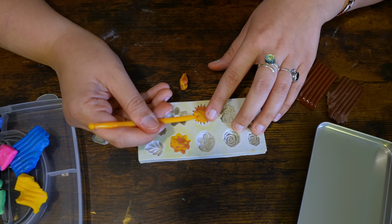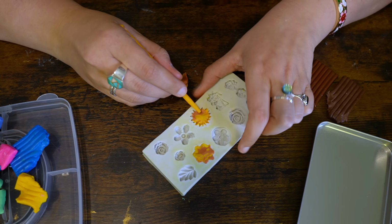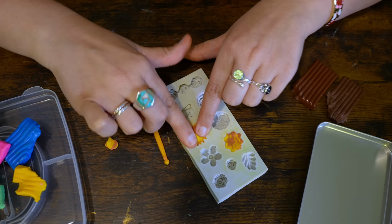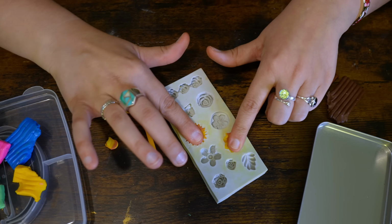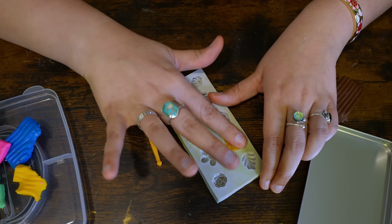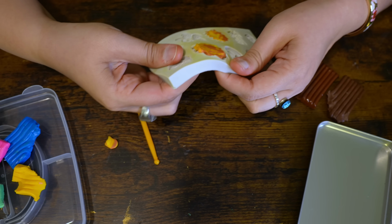I like to go in here and literally drag it into each part of the flower. And if you've never worked with polymer clay, it basically stays decently soft until you bake it. So you bake it, I believe, on 275 for about 15 minutes. Apparently you can also boil it or you can hit it with a hairdryer. I have not tried either of those techniques. I've always just baked my polymer clay.